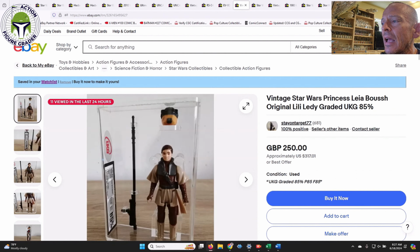Here is a Lily Letty Princess Leia in Bush disguise, and this is a UKG 85%. The seller's asking $250 for it, which I don't think is a bad deal at all, and you can also make an offer on it. There was an AFA 80 or 80 plus that sold from CIB/AFA a while back, and I want to say it was around the same price. So this is a very nice example, and Stay on Target is a trusted seller that I've bought from in the past.